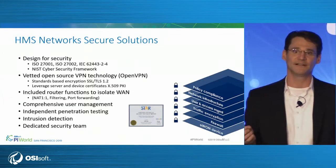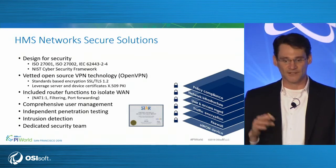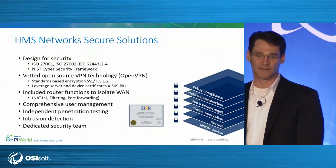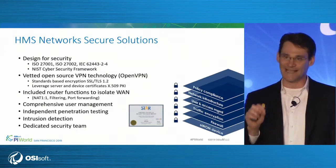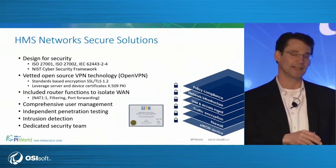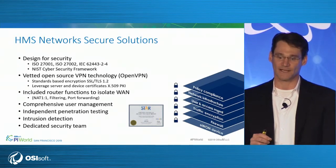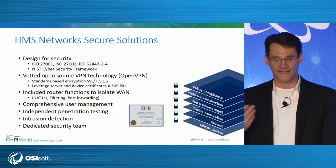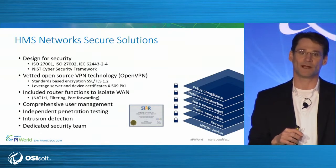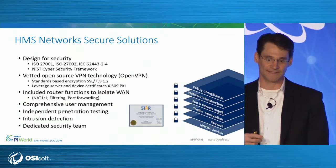So we use all the typical standards you would expect in terms of developing our products. We control our OSs entirely. We don't use anything that's just out of the box from a semiconductor vendor, so we know exactly what's in our products. We use open source VPN technology to create the remote access solution, so there's no secret sauce built into our product. We've integrated router functionality into our device, so you can limit where you can move around the network once you log into our box remotely. There's that comprehensive user management.